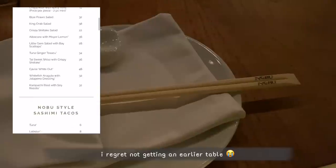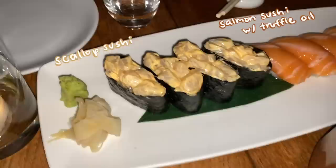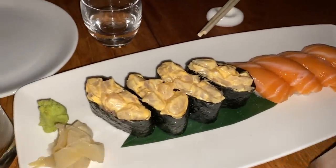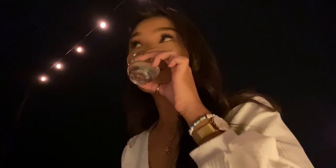They do have the virtual menu, so I went ahead and showed you guys that. You can look at the prices and slow it down if you want to see that. We ended up getting the scallop sushi, and this actually is not on their menu at all. You do have to ask for it. And then we also got the salmon sushi with the truffle, but here they did charge $2 extra for the truffle oil, which was kind of ridiculous in my opinion, but it was still good and I did like it. The only thing they were missing from the scallop sushi were the fish eggs. So I do want to mention that.